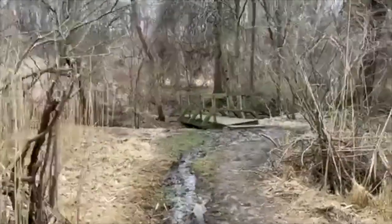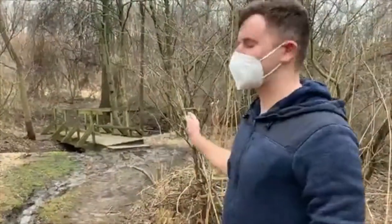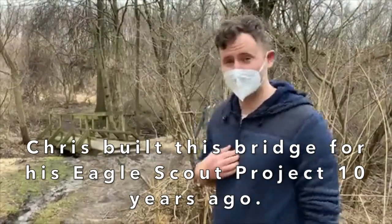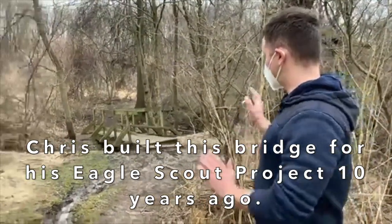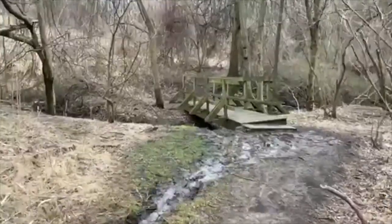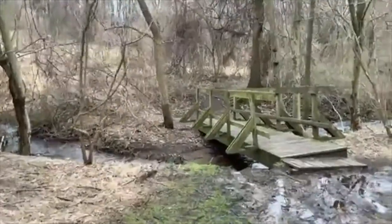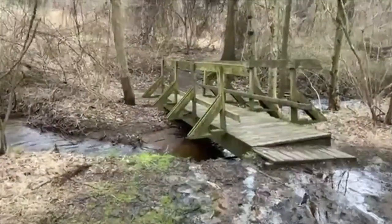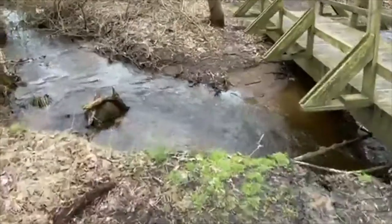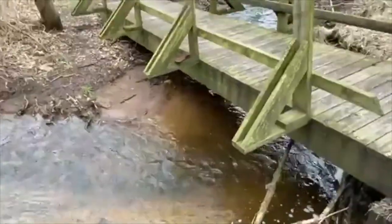So, if you notice this bridge over here, I'd like to toot my own horn. This was actually a bridge that I built for my Eagle Scout project 10 years ago. I'm so glad it's still here, 10 years to the day. It's looking a little greener than it was 10 years ago, but it's at a beautiful spot. We have the stream going underneath, beautiful plant life around. And I'll leave you guys for a moment to the sounds of our stream.